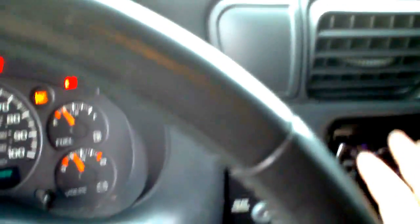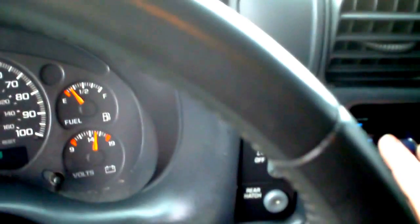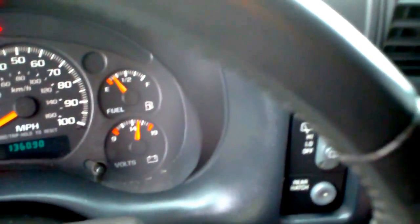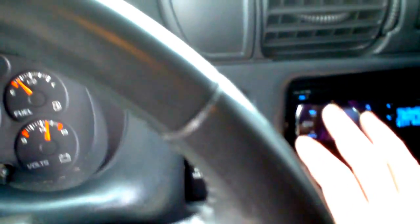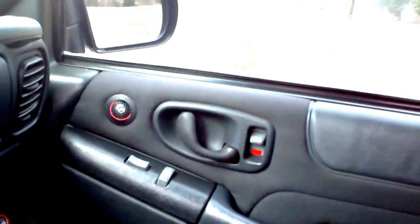But just throw them on here. I've got the Hifonics on maybe about 3/4 gain, pushing right around 1400-1500 watts to the pair. They're not broken in yet, they're pretty new. Like I said, got the DBs all the way around. They've got the tweeters up here, 6.5s, and then some 6x9s in the rear if you can see them.